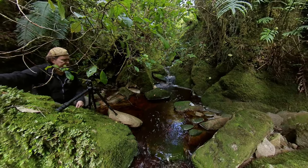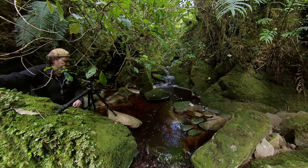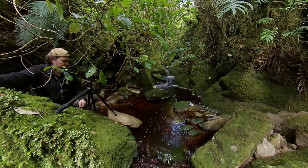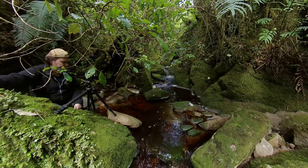Of course, I had to go with a pretty short shutter speed for the spider webs because they're moving a little bit. But I also got a longer shutter speed for the bubbles that are going down the stream.